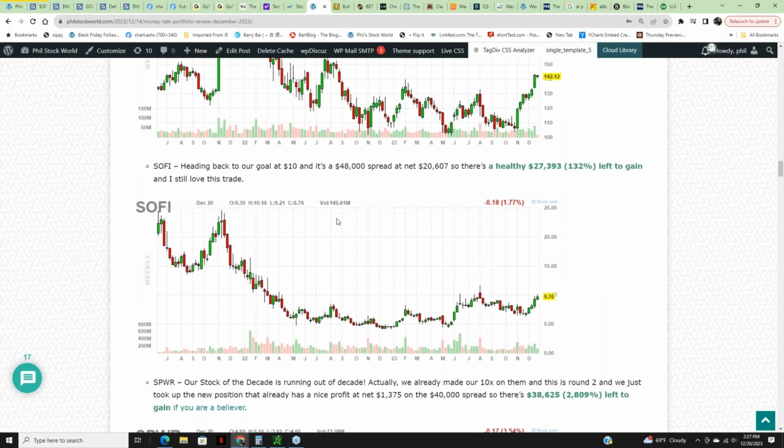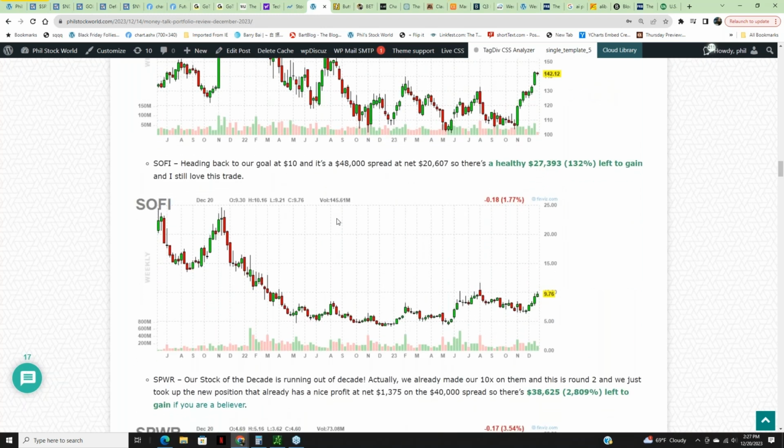And again, you should be like this with every position in your portfolio. You should know exactly how much you expect to gain, under what conditions you expect to gain it, and whether you are on track or off track. If you're off track, you need to do something about it. If you're on track, it's fine.